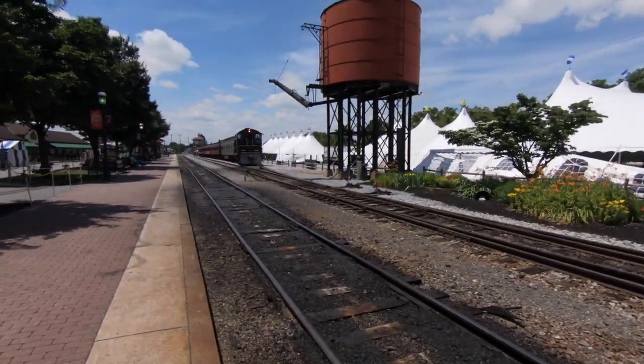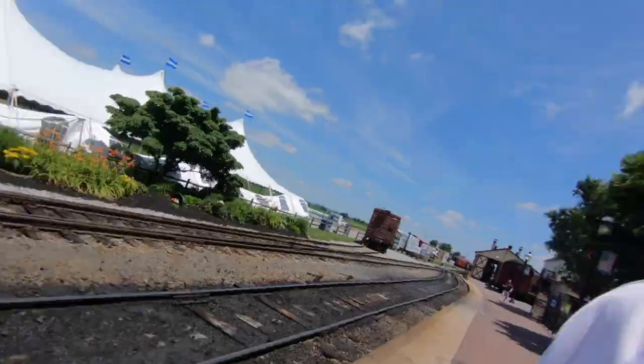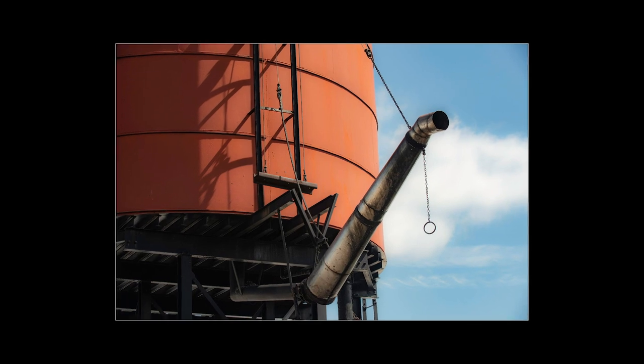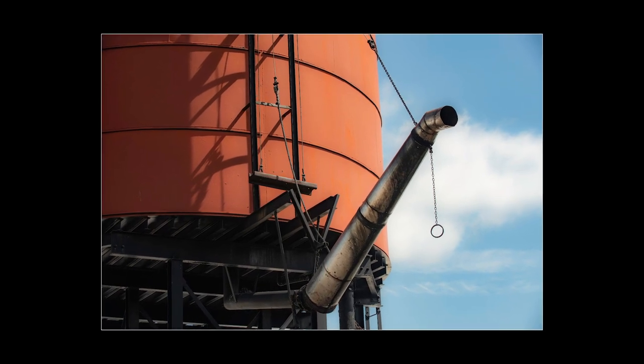This water tank has some nice elements to it, but I'm not too sure what I think about the tents. I like repetitive shapes, and the flags are good, but in contrast to the water tower and the antique trains, I'm not sure how it works. The water tower just by itself, though, is a nice object, nice shape. I like the way the spout comes out. I like the chain hanging down with the round hook on it. So let's shoot around a little bit, see what we get.